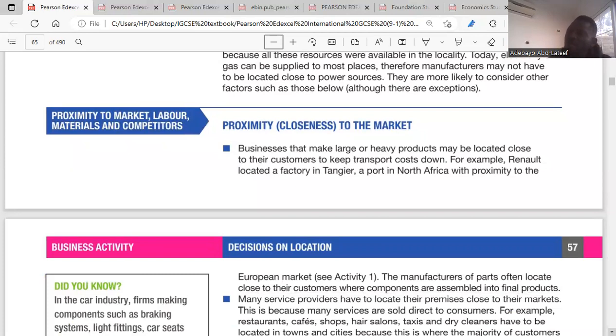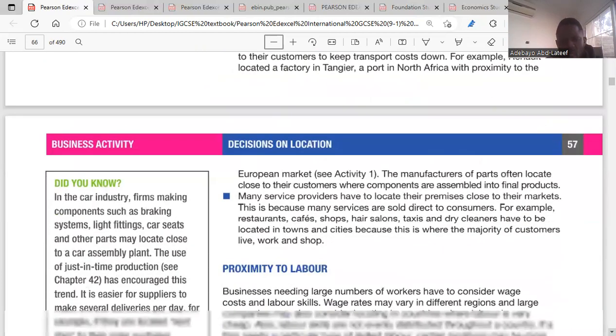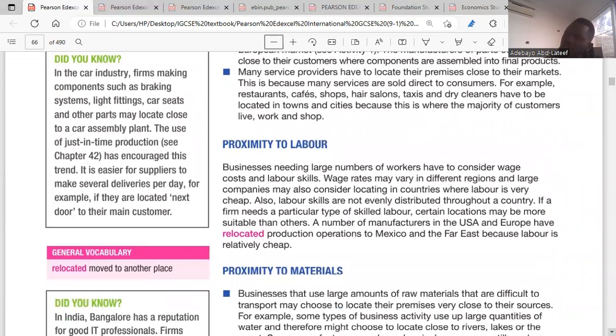So if they are far away, customers might start thinking about alternatives. Two, proximity to labor. We're talking about closeness to the workforce that you need.